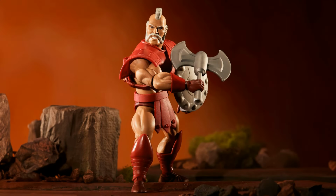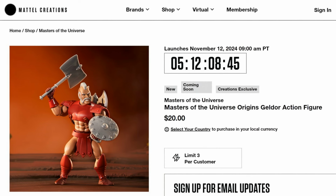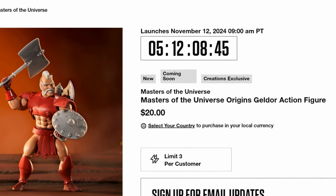So let's take a look at the website and what it has called out there, and then we'll take a look at the actual prices they have listed for him as well. So it says here it first appeared in the mini comics that we just finished looking at, and you can see that basically he was trying to get the secret of life, the liquid secret of life, a substance that could reveal the secrets of immortality. And it comes with a 6-inch figure, 16 points of articulation, shield, 3 battle axes. But how much is this going to cost us? You take a look here. The timer's not right because I actually filmed this last night. But you can see here that the price is $20.